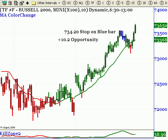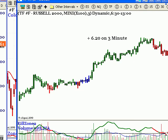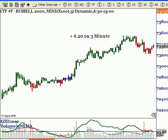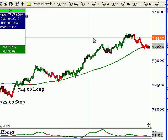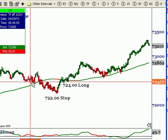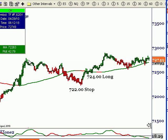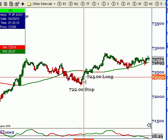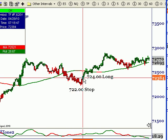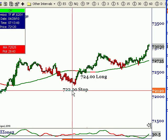So also to make the entry on the 3-minute even tighter, you can break it down to a 620 volume chart, okay, with the overnight data. So this is the same move, it's just showing the gap. So it comes up, pulls back down, right there's our signal. So using the 620 volume chart, it got us in 3 minutes earlier than using the 3-minute chart, so one bar. Okay, long was at 724, stop was at 722.